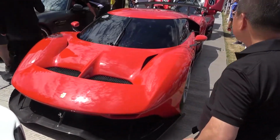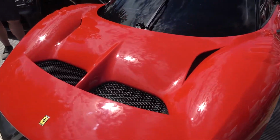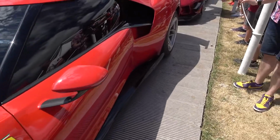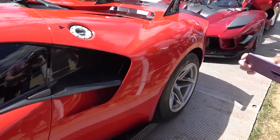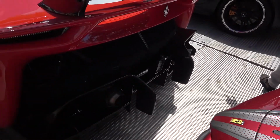Continuing back, we find another one-off customer bespoke project, the P80/C. Based on the 488 GT3, the track-only P80C is a modern interpretation of classic Ferrari race cars, and comes with a huge front spoiler and rear wing, and a central T-wing that makes it 5% more efficient than the GT3 it's based on.